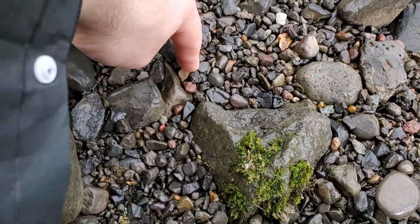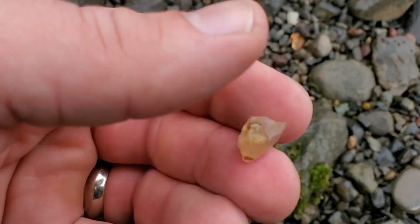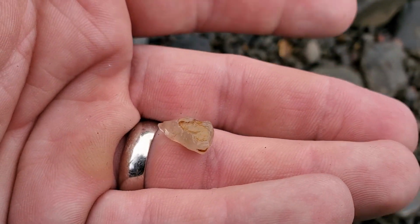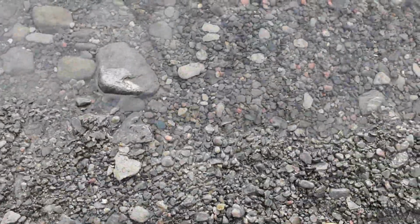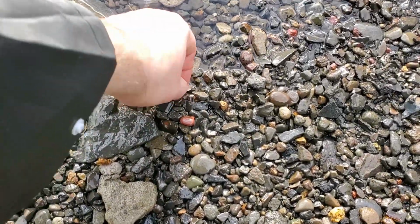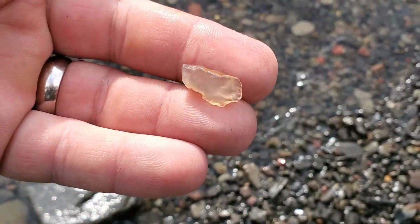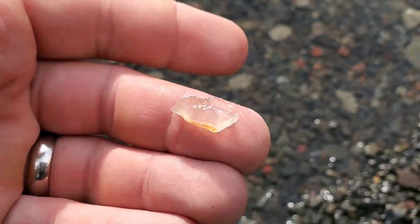Right behind me, another little chunky piece of chalcedony. Pretty nice. Cool. It's right on the water's edge. I missed another one. Most people probably would have just thought it was a piece of glass or something, but of course we know better. Another little piece of chalcedony. Very clear piece too. It's kind of cool. Nice.